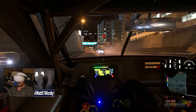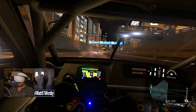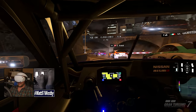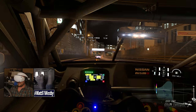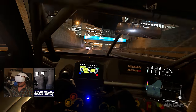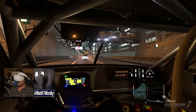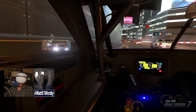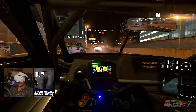I'll admit, I'm a little bit jaded by the fact that the graphics are good, but you can tell that the buildings in the distance are pretty flat. And the cars themselves are decent, but when you get close to them and you smack into them, you get that feeling that they're flat as well. So I think we still have a little ways to go when it comes to this stuff, but this is not too bad.